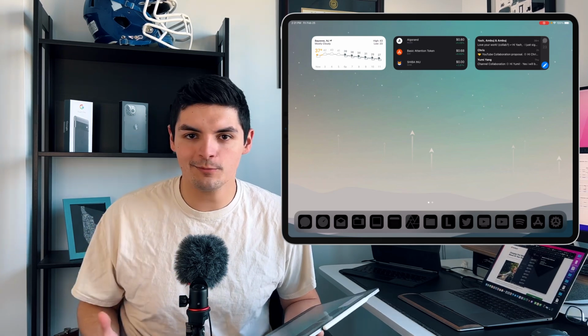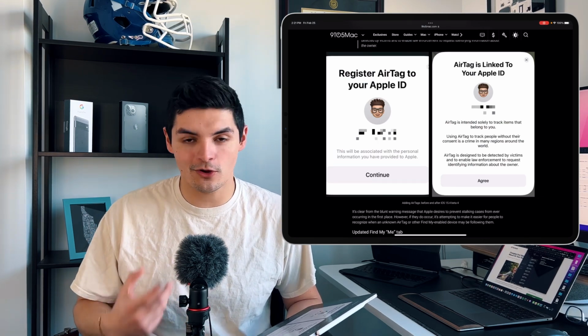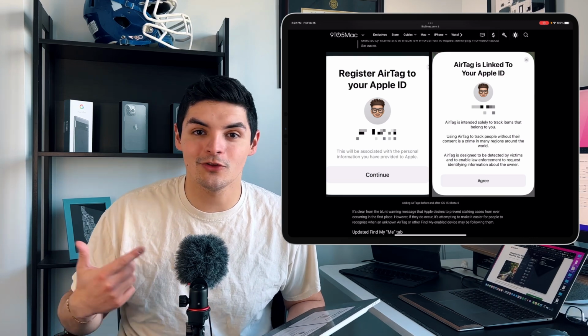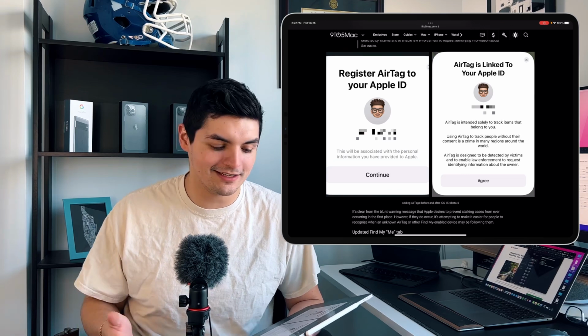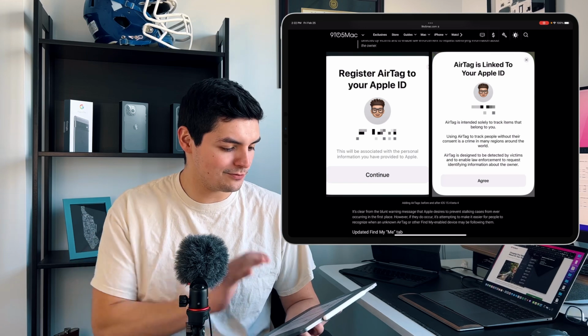From the pairing process, it still works, but now you get a new prompt with those AirTags to let the people know, or the new owner of that AirTag know, that you're only supposed to be using this for your own personal items. It's not meant to be used for pets, it's not meant to be used to track people or cars or things like that. And it's especially not used to be tracking other items that aren't yours. So you see that this prompt is right here.